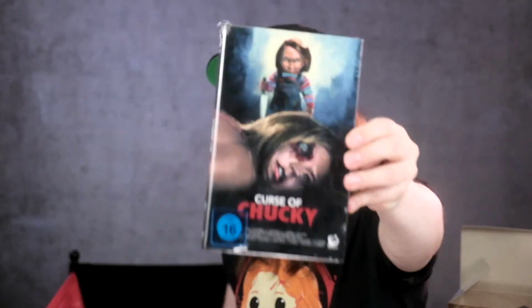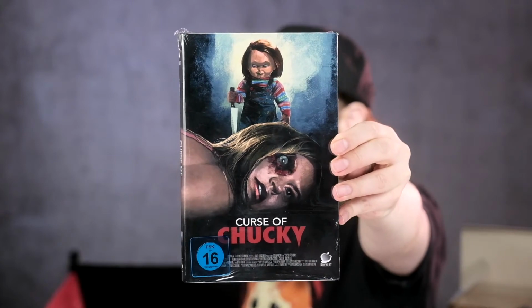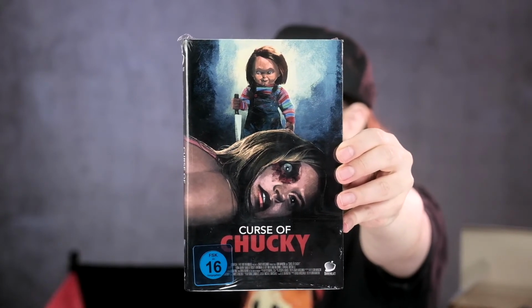So here we got Curse of Chucky. Hold on, because there's a sticker here that doesn't really need to be here, and it covers up the beautiful artwork of his first, I think it was his first, Killing Curse of Chucky. This is such a cool poster for Curse of Chucky.